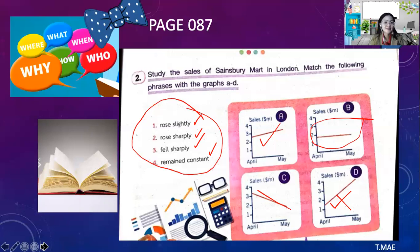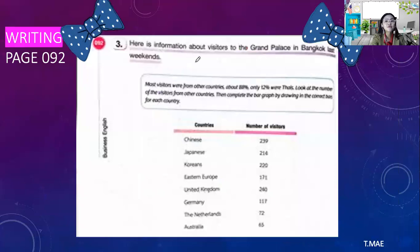Okay? Next, you have here the information about visitors to the Grand Palace in Bangkok last weekend. Check "most visitors from other countries," page 92 of your book.